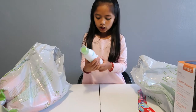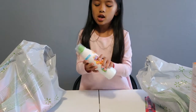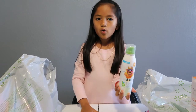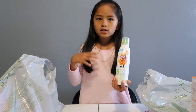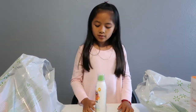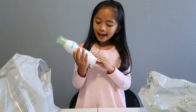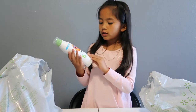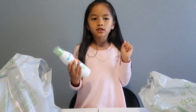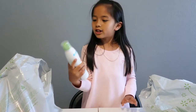Sunscreen spray. I got this because camping can be really hot, even though it's winter. We're going to a Pacific camp, and it's really hot there, so that's why I picked this out. They have a new kind, and the good thing about SPF 50 is that it really helps skin to not get sunburned, because the 15 and 12 don't really work too well. So that's why I picked this one out.